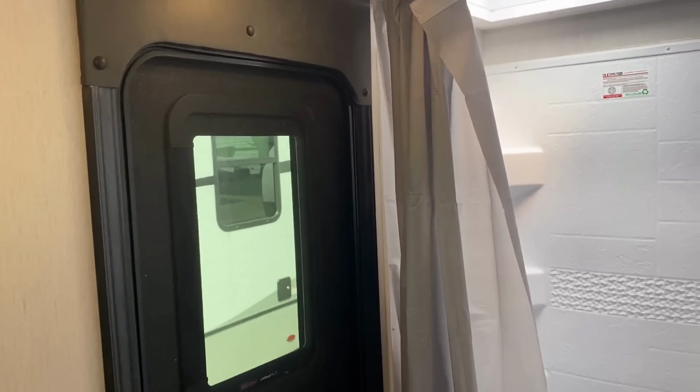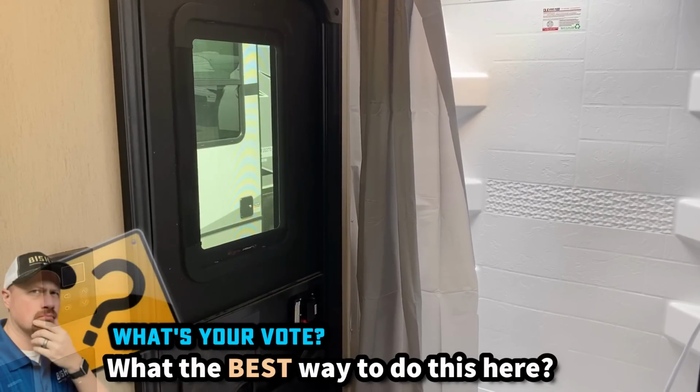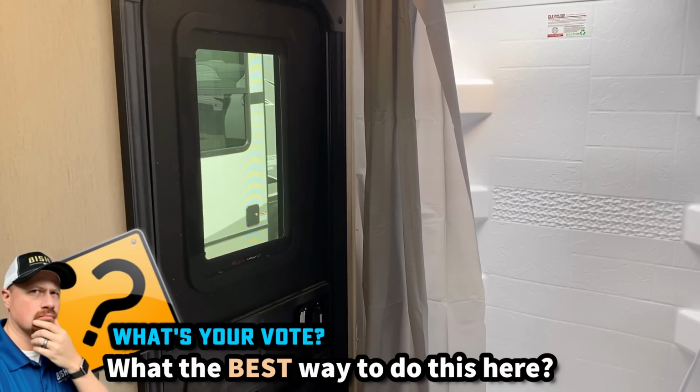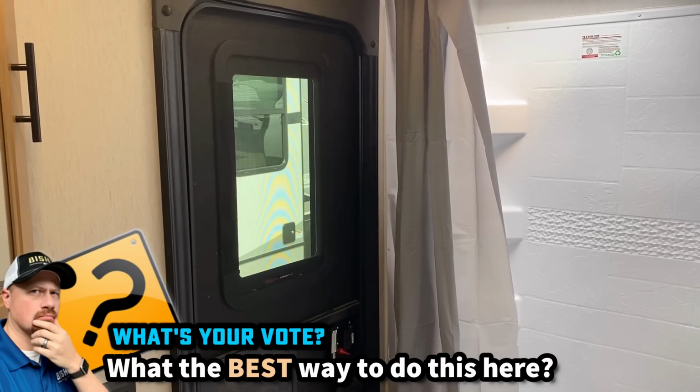And I guess, how do you think they should handle the bathroom door and window situation here? Should they just get rid of the bathroom door window? Should they add a shade?